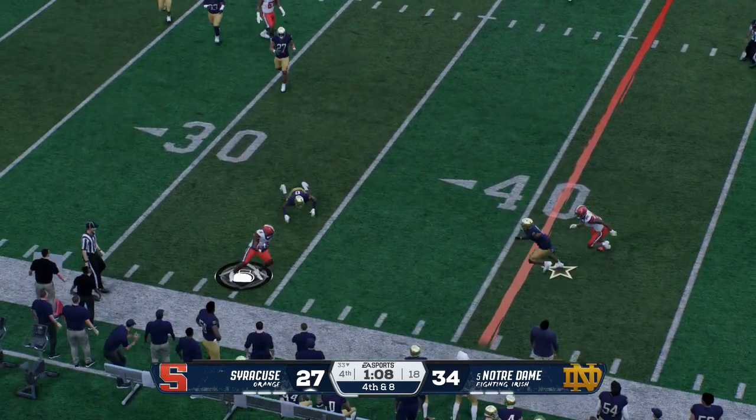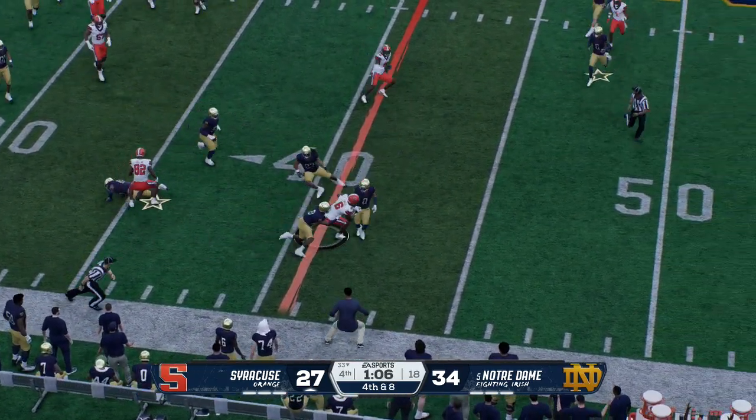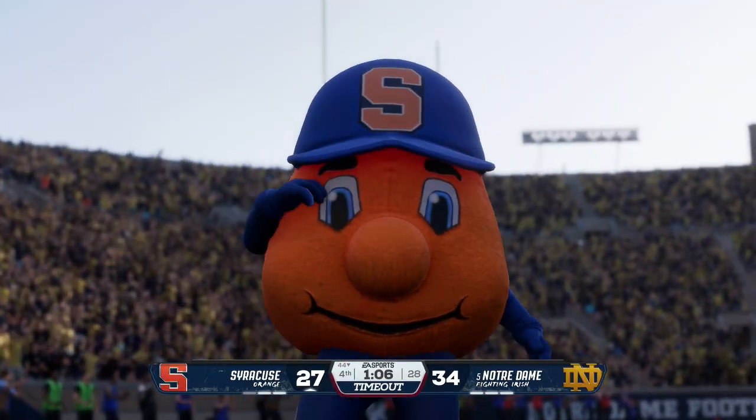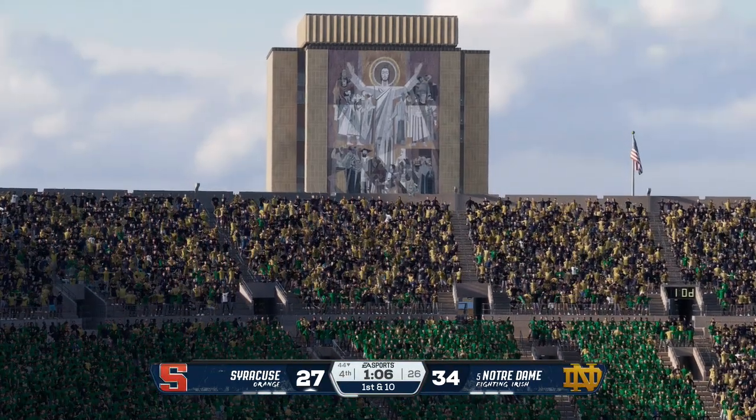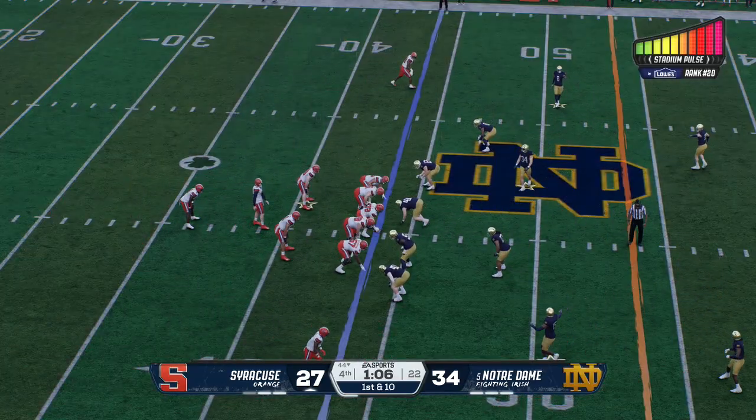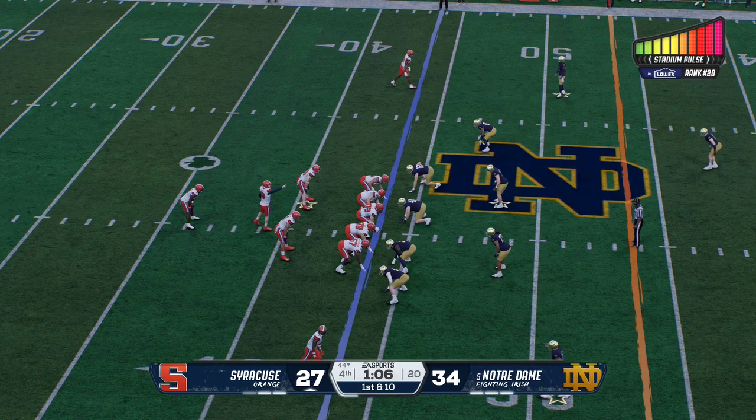Complete out of the backfield. Shakes off the defender. Really nice pickup there as they have it out to the 44 with a first down. They immediately call timeout, trying to preserve every second they can to try to rally here late.